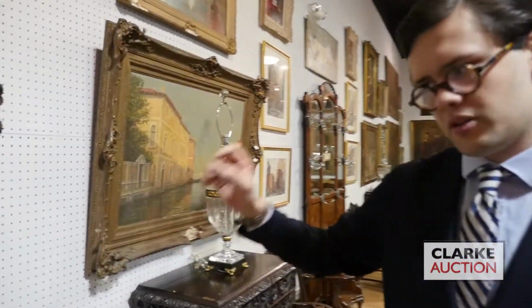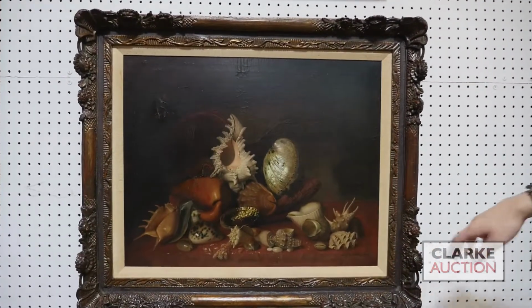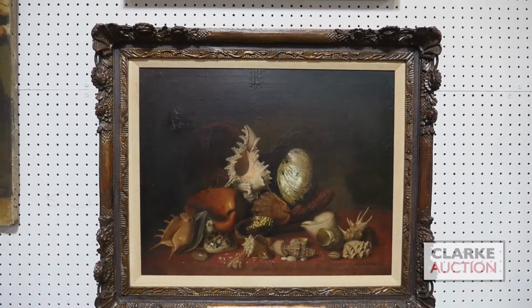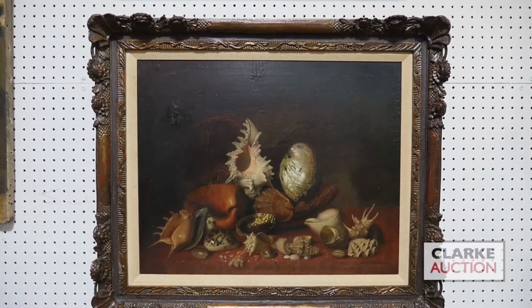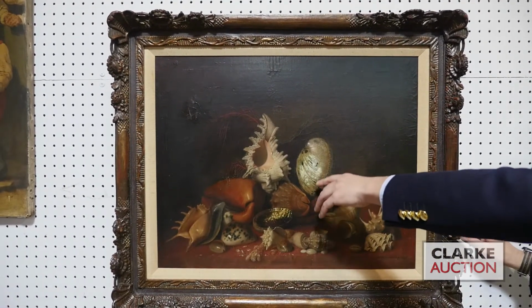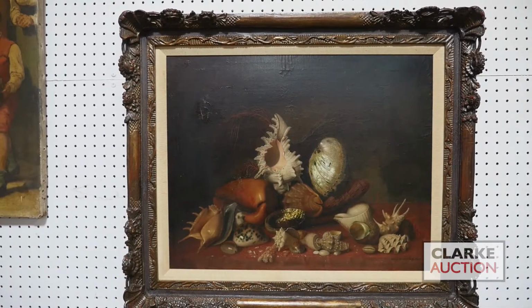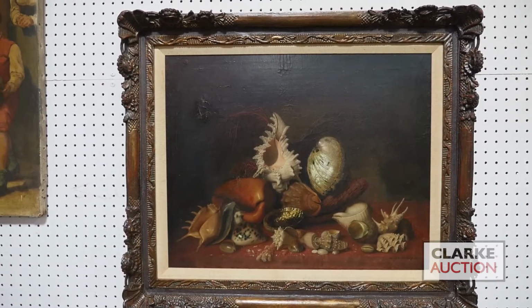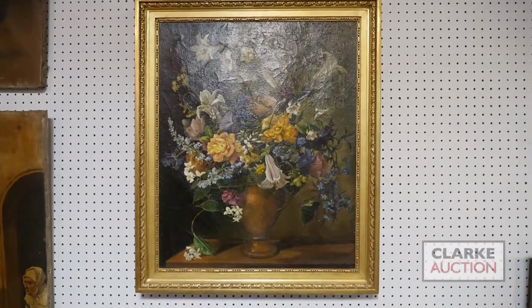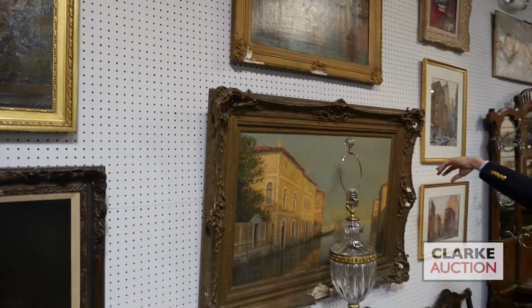In sort of a totally different vein here, we have a rather lovely still life by the German-born American-based painter Peter Baumgras. Most of his work is pretty standard still life fare with fruits and flowers, but this I'm quite drawn to because it's sort of seashells. I believe it's abalone, really great job capturing the iridescence of the shell there. And then above it we have another still life painting. Sort of moving along, we have a pair of scenes from Venice.